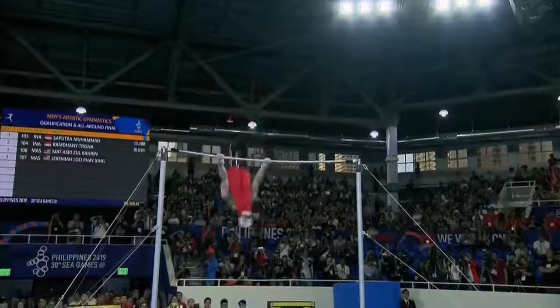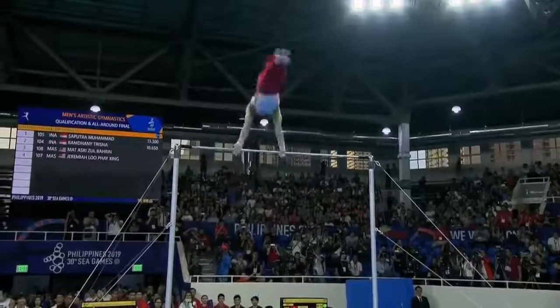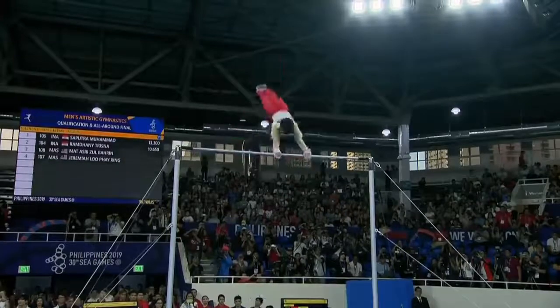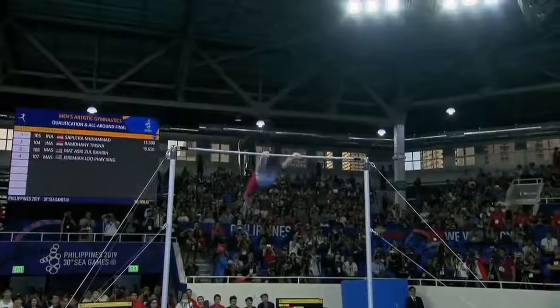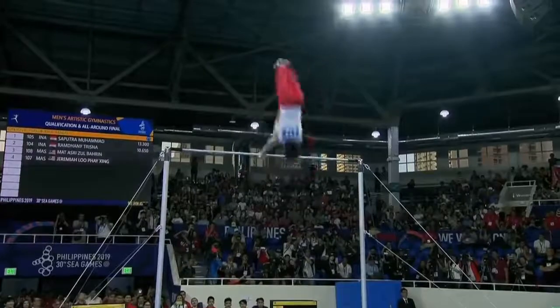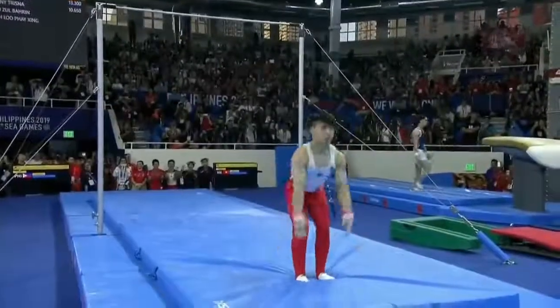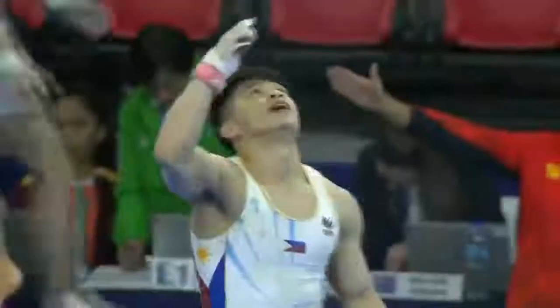Everyone's trying to hold their breath. I'm holding my breath. Good execution on those. Preparing for landing. And he's doing a double. Nice landing for Carlos Edriel Yulo. And you can see the smile on his face. He knows he did well.